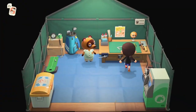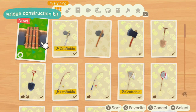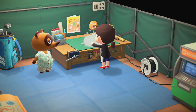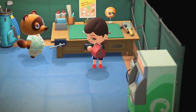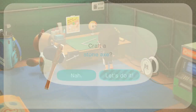Okay, so we're doing the bridge first. I don't know. I'm still going to put all my villagers on that one part of the island regardless. It's just a matter of when. So let's start by making a new axe. Keep crafting. Let's upgrade our axe.